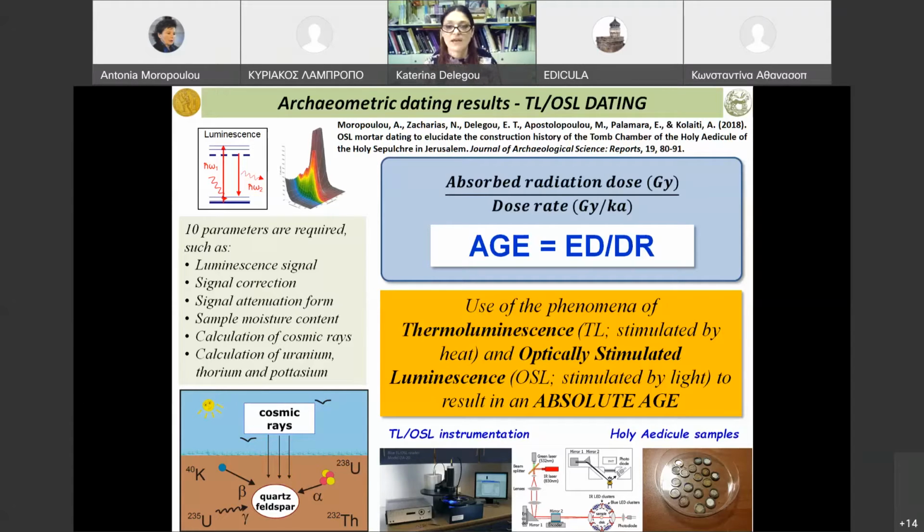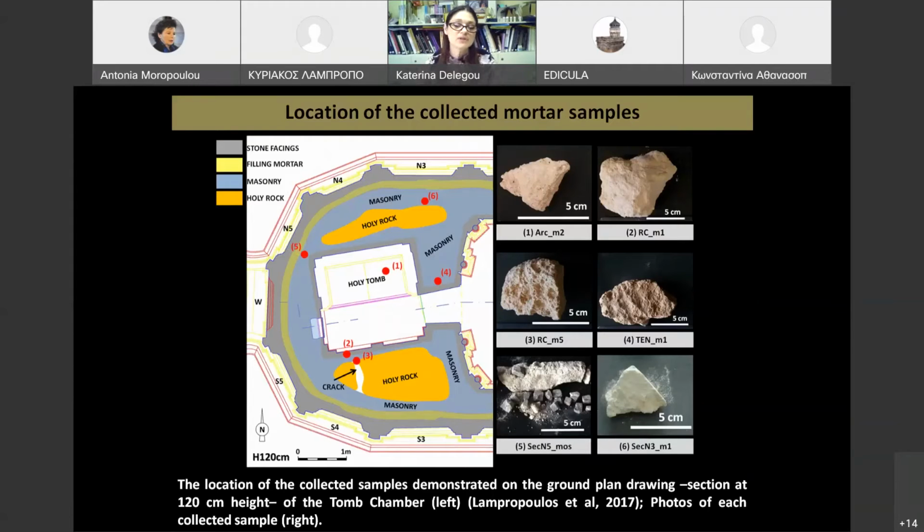Next, the location of the collected mortar samples. You can see that they are all located in the Holy Tomb area. The first one, the MDO, is located within the Holy Tomb. Two of them are located within the masonry, because if we look at the monument, as Dr. Moropoulou already explained, from outside to inside we have a multi-leaf masonry. The stone facings are the gray color, the filling mortar is the yellow color, the rubble masonry, and of course the remnants of the holy rock here on the north and in the west. In the west, Dr. Moropoulou and the GPR investigation saw that there was a major crack in the holy rock.